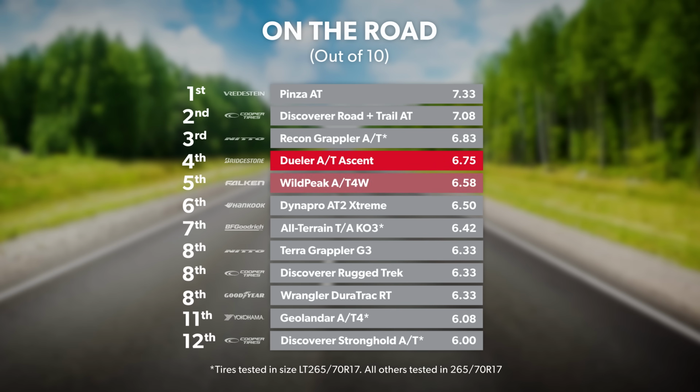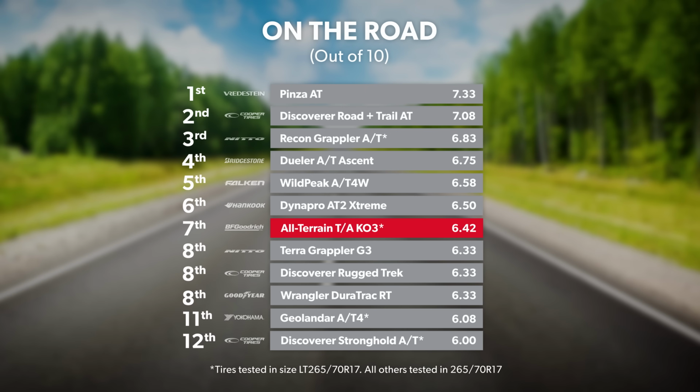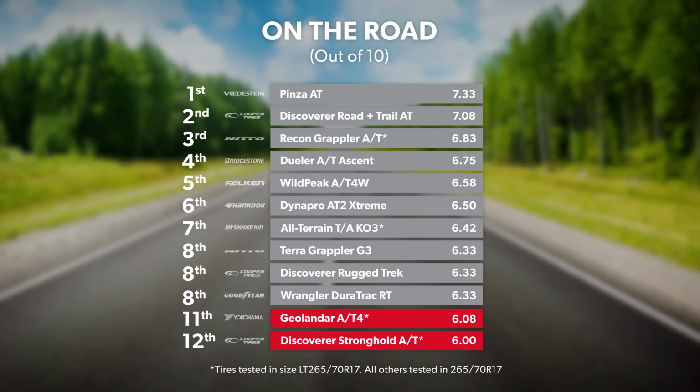The Dueler AT Ascent, Wild Peak AT4W, and Hankook Dynapro AT2 Extreme all maintained a balance of performance around our route as well. The all-terrain TA-KO3 was one of the best for steering, but started to show some compromise in noise, along with the TerraGrappler G3, Discoverer Rugged Trek, and Wrangler Duratrack RT. The Geolander AT4 and Discoverer Stronghold AT were two of our LT tires with lower ride scores, and combined with some additional road noise, rounded out the group on the road.